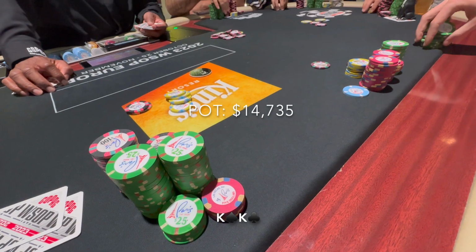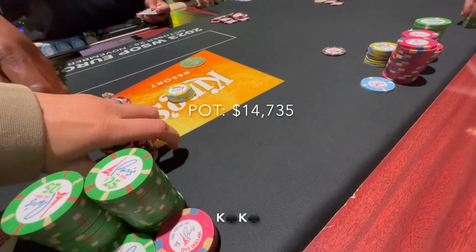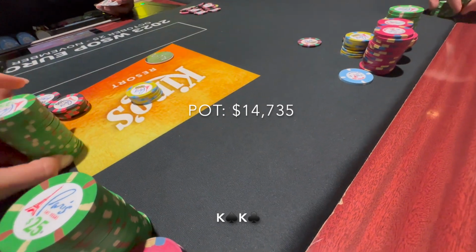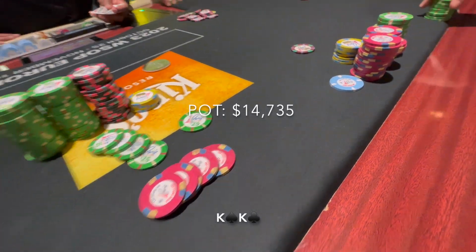Last call, Zach R. 5, 10, 25, 5 card PLO. Zach R. Last call, 5, 10, 25, 5 card PLO. 6, 7, 85, 86, 50.